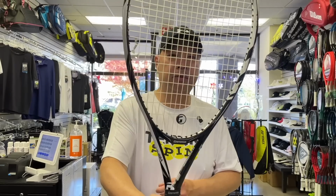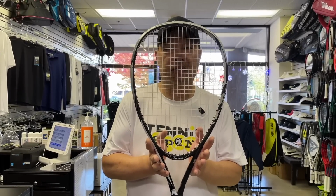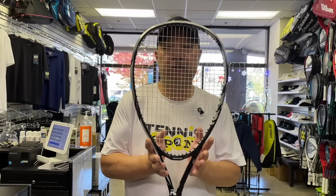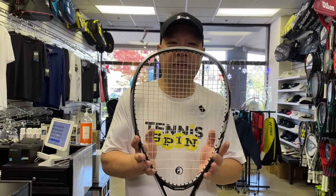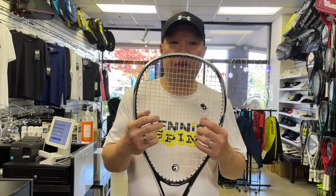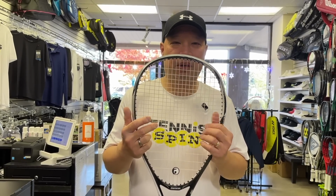Now, guys, we got Big Bubba here. This was surprisingly the best racket Gamma has ever, well, I don't want to say ever sold, but they sold the most of these out of the history of the company. A couple of pros that were on the tour, Matt Seeberger, actually used this, and they kind of put it on the map. The thing is actually only 10 ounces, less than 10 ounces strung, but all the weight is in the head.